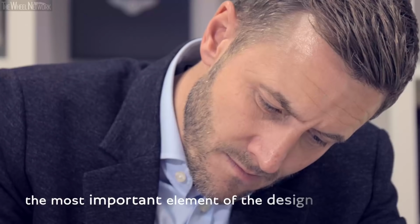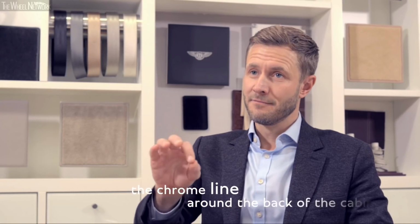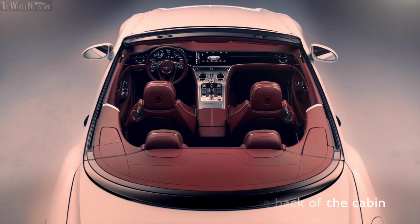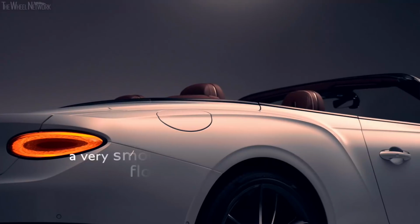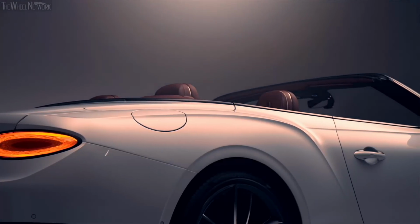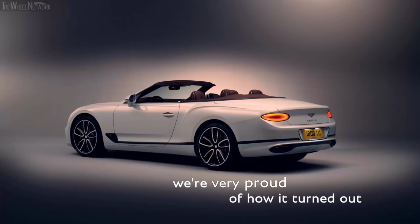The most important element of the design is the chrome line that runs around the back of the cabin. It was vital for us that this had exactly the right angle to ensure a very smooth, flowing line. It was a big challenge to the designers, and we're very, very proud of how it turned out.